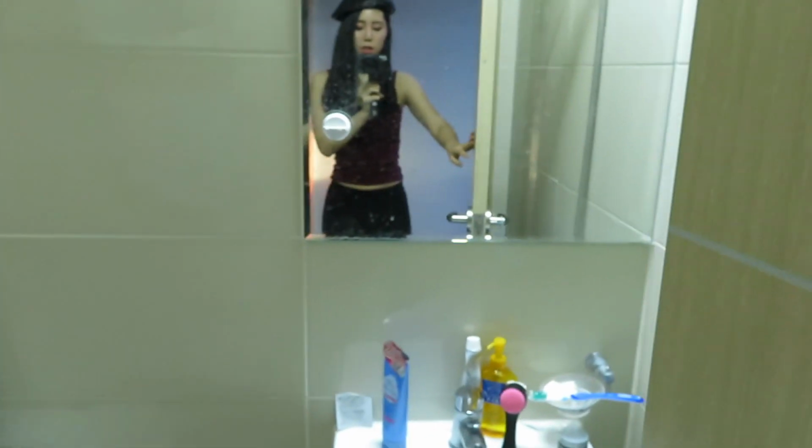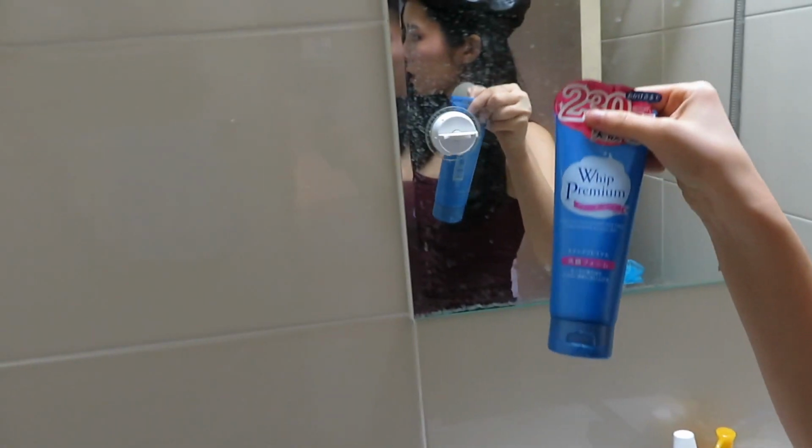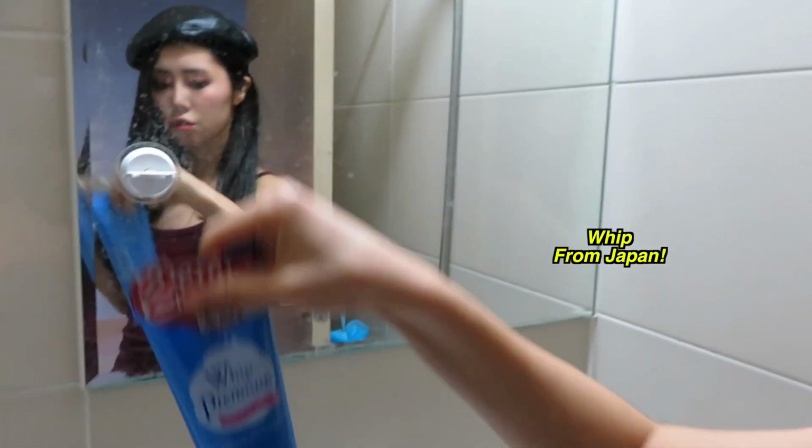All right, so to the left is the bathroom. Just a nice, cute bathroom. In Korea, it's very rare to find bathtubs. So this is the shower area, and you just take a whole shower here. Where I put my things right here. Right now I am using this, I just got in Japan.